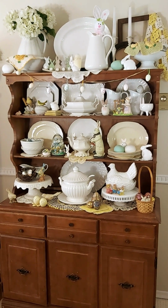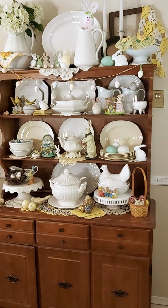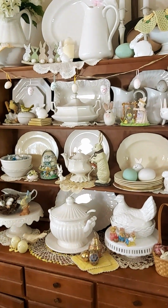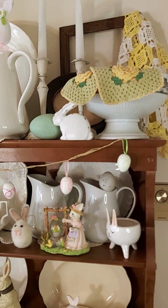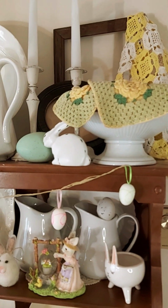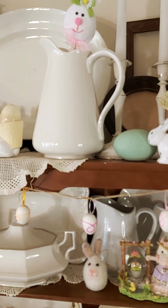I've taken my rock maple hutch and decorated it with some of the ironstone you saw in a previous display and added all the Easter touches, a few new ones this year, some more bunnies, some Cloisonne Easter eggs, and some hand-painted Ukrainian Easter eggs. So, hoping you enjoy those.